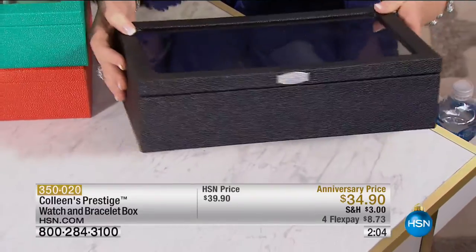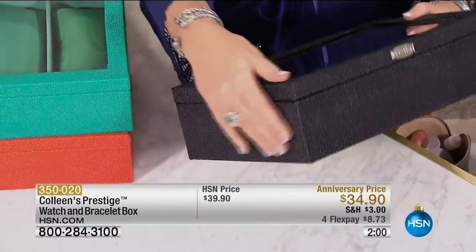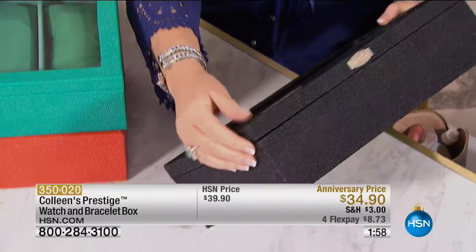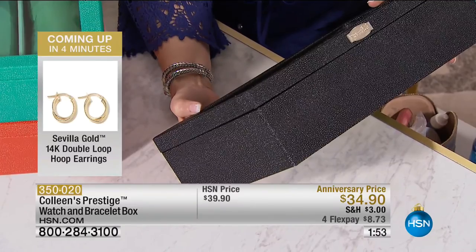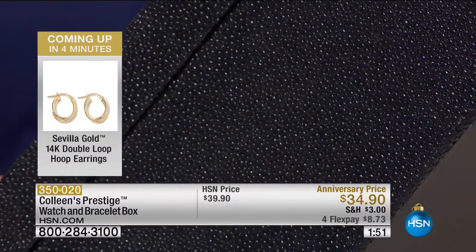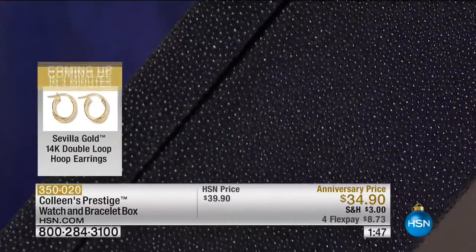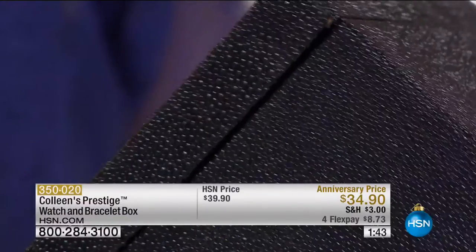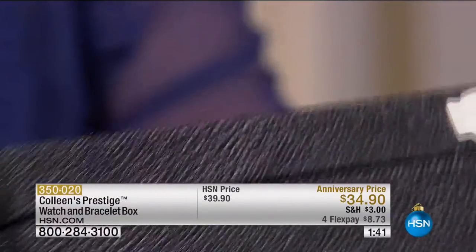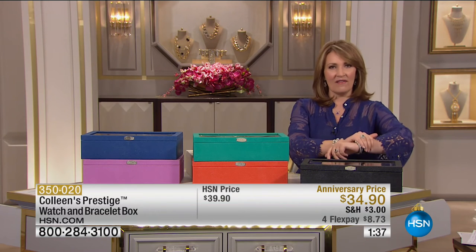But see this, you can see the sheen coming off that Stingray. It's very, very pretty. It has that little bit of textural feel to it. And I just think that whether it's for you or a gift, it's a very smart investment because this is a way for you to really protect what you have. That's what I love. If you have a bunch of little boxes everywhere, a bunch of watch boxes all over the place, and if you're like me and you collect watches, this is the greatest thing in the world for any of those of us who love our beautiful watches.